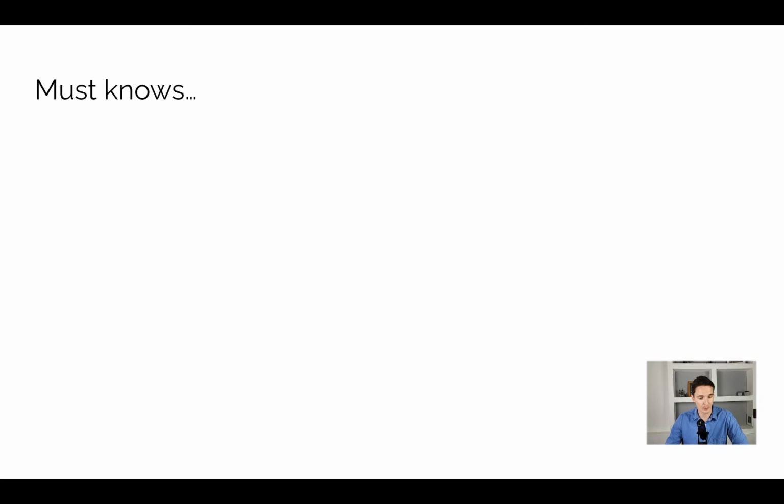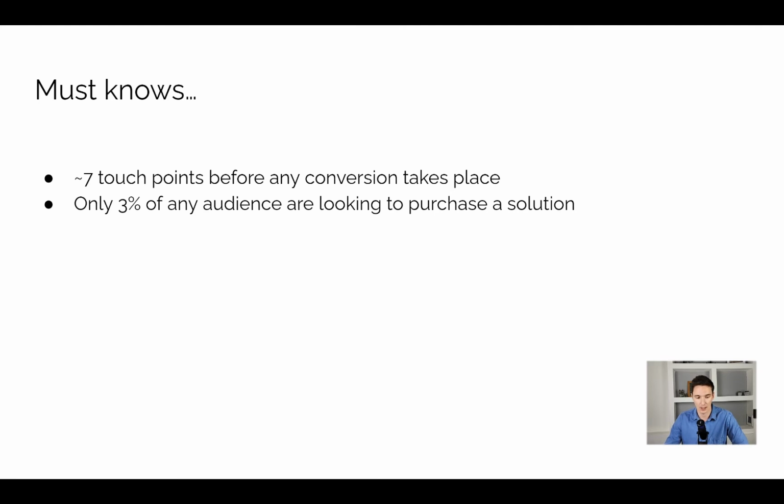Must-knows. These are important for any B2B sales process. First of all, approximately 7 touch points are needed before any conversion takes place. So this is how many times we need to interact with potential clients. Only 3% of any audience are looking to purchase a solution. This comes from Chet Holmes' Buyer's Pyramid. At any moment, only 3% of the market, of any audience you are interacting with, are looking to buy. It doesn't mean they're going to buy from you, but you should be aware that only 3% are looking to buy, and your messages need to be aligned with this information. That's why I share it with you here. And obviously the rest need to be educated in some way.